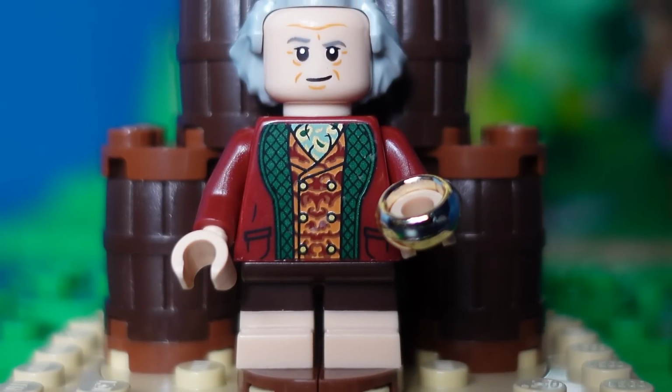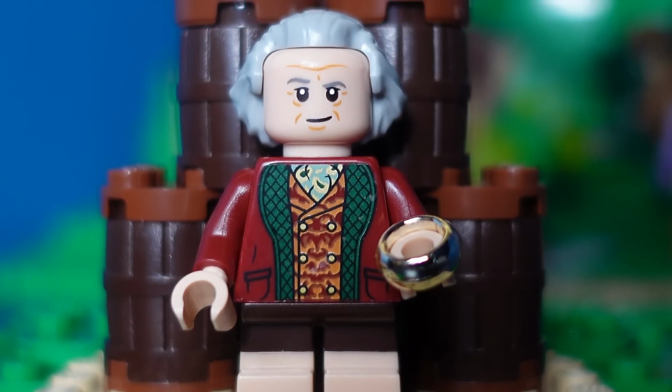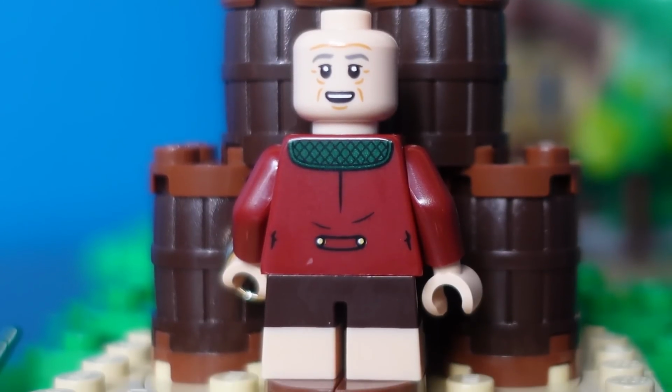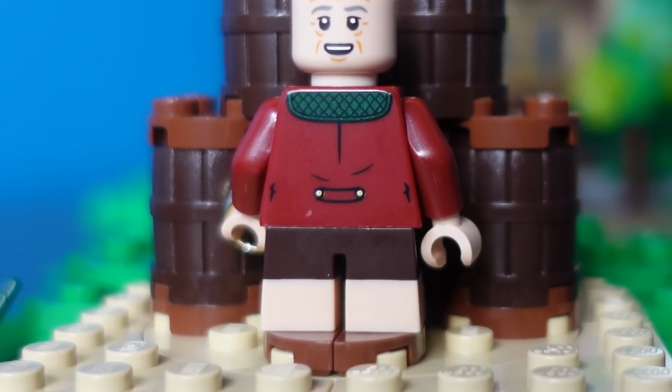Obviously he's one of the stars of the set, it's his birthday party after all, and he's wearing a beautiful jacket. His torso print is just fantastic. I think it's my favourite torso print in this set. It also doesn't show any skin colour, so you could quite easily use that torso on a yellow minifigure if you wanted to use it, for example, in your city. His face is also different to Rivendell, because obviously he doesn't have that scary moment face in this set. He just is looking happy and smiley and appropriate for this set.